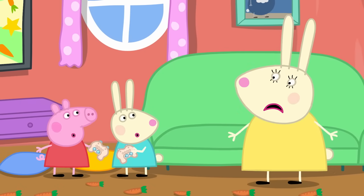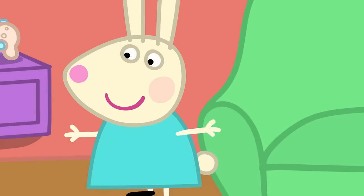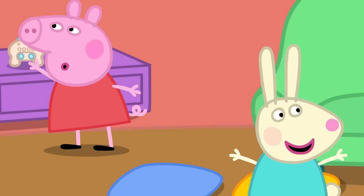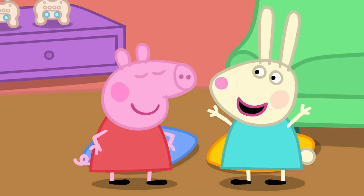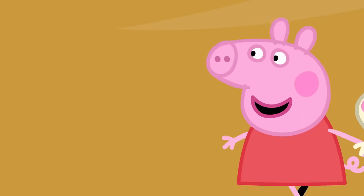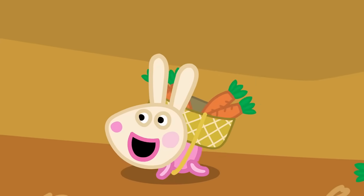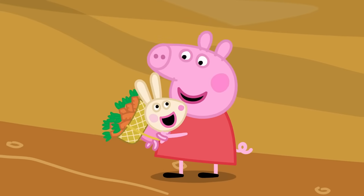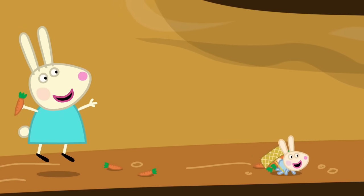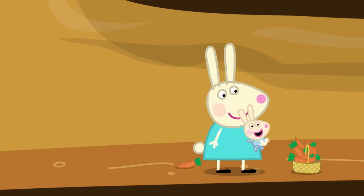Hello, you two! Have you seen the twins? They've run off with our lunch! We'll catch them! We're good at catching carrots. And baby bunnies. Found one! Rosie! Gotcha! Here's another one! Robbie! Got it!